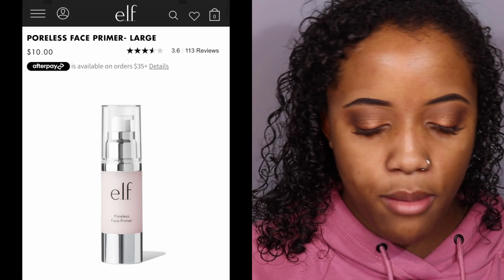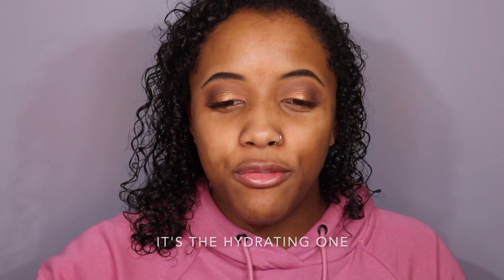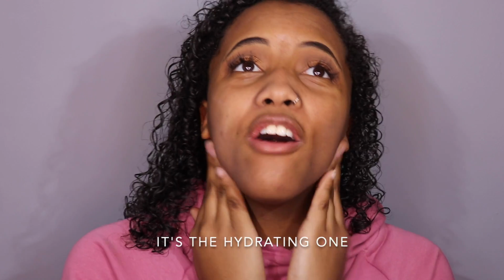For primer today, we're going to be using the e.l.f. Poreless Face Primer. Honestly, I like all of the e.l.f. primers except for that one is the only e.l.f. primer I found that I do not like. It felt like my pores were clogged. I did not feel hydrated. I felt like an oil slick, if anything. Probably my three favorites are the mattifying, the mineral infused one, and then this poreless one.